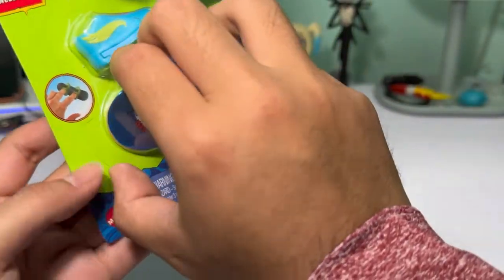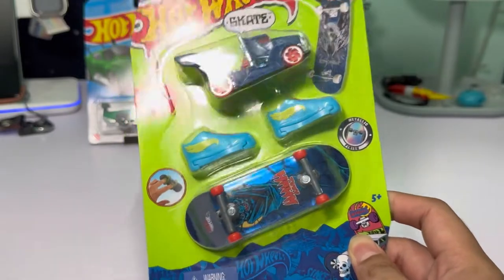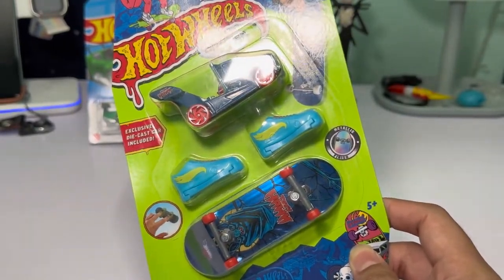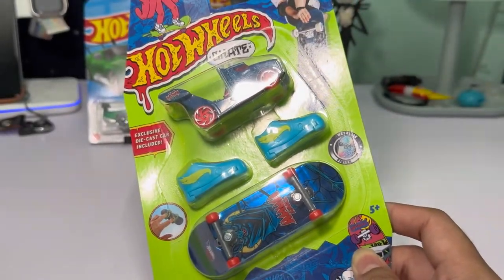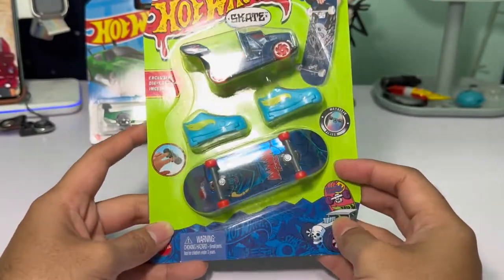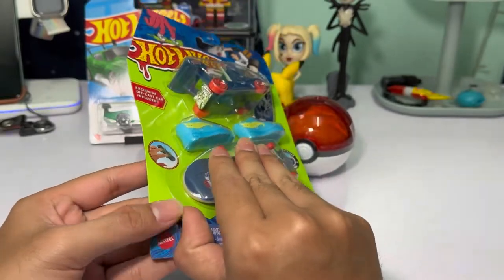So sekarang I dah bersedia untuk buka packaging ni. Are you guys ready? Sekejap I jauhkan sikit. Boleh ke kalau I jauhkan kamera ni? Sekejap lah. Oh, I cannot jauhkan lah. Never mind lah. I think I'm gonna stick to this zoom. Okay, so kita akan buka dulu.